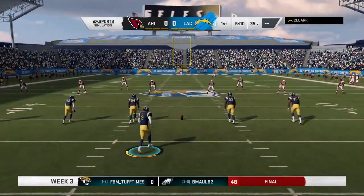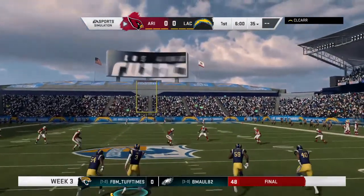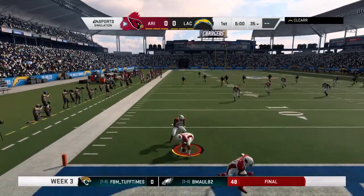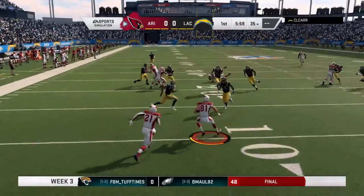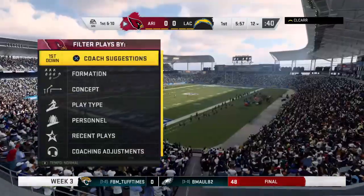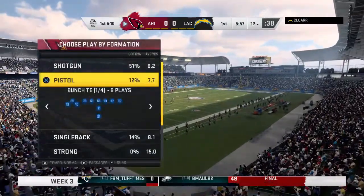Two weeks have come and gone. It's off to week 3, and we're underway on EA Sports. This will be taken in at the 1. And not a particularly good return here as they'll be forced to start at the 12-yard line.